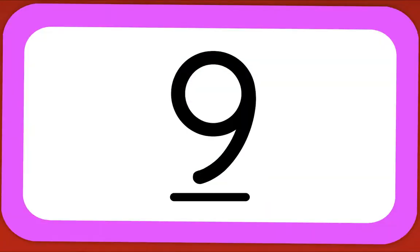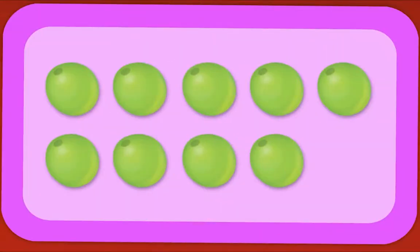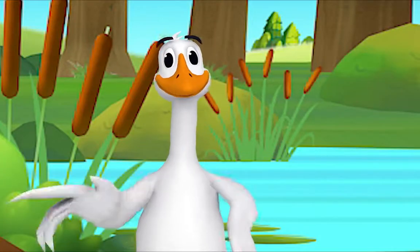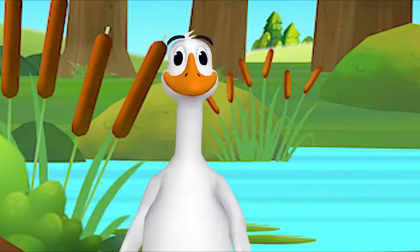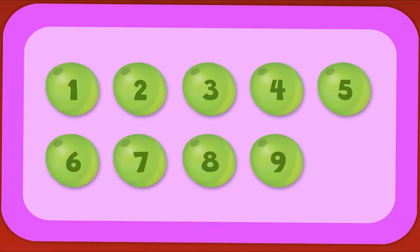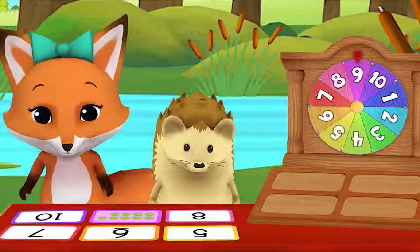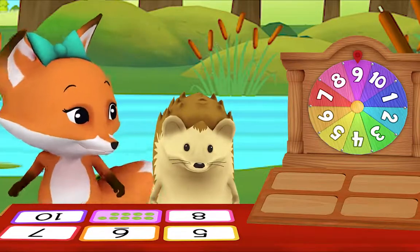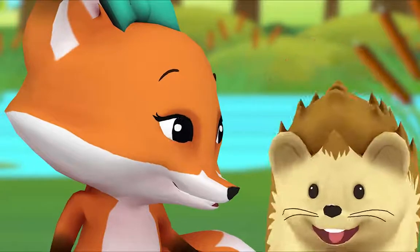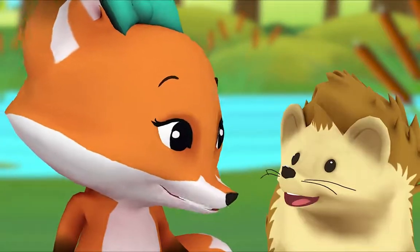Now let's flip the card over and count how many green grapes there are. Mr. Goose, can you help me? Of course. Let's count out loud together. Ready? 1, 2, 3, 4, 5, 6, 7, 8, 9. How many in all? Hedgehog, you win! What do I win? 9 yummy grapes! Yay! Let's go find some!